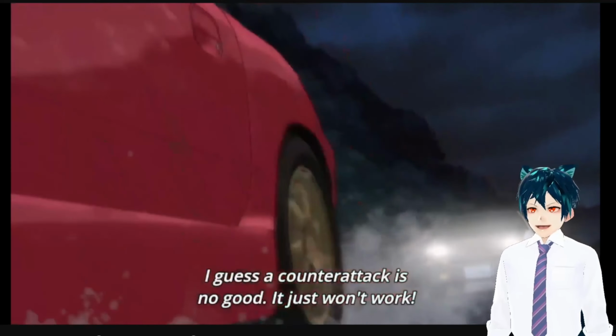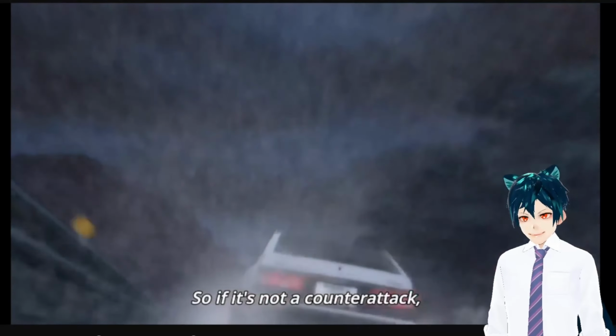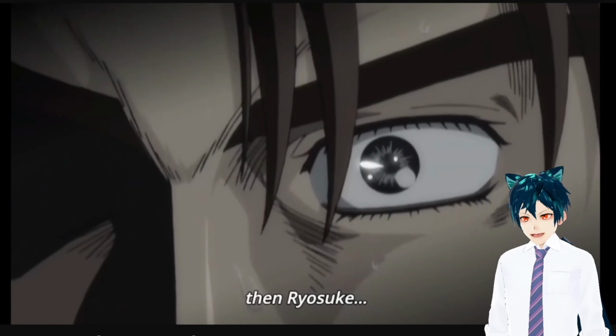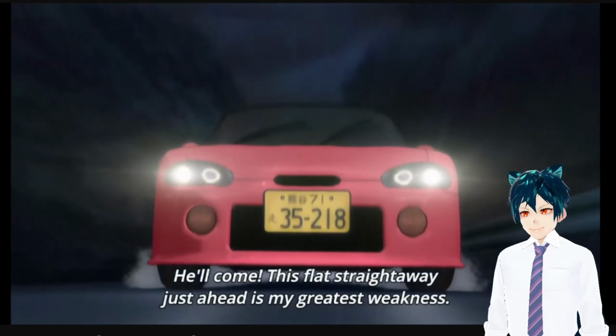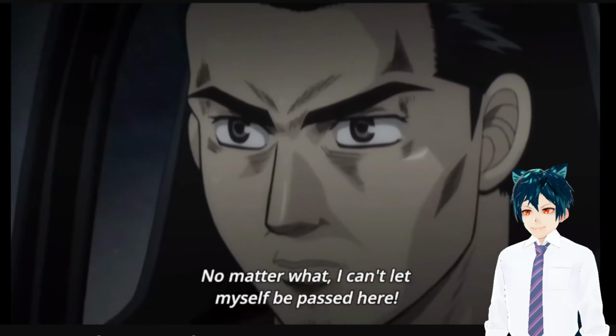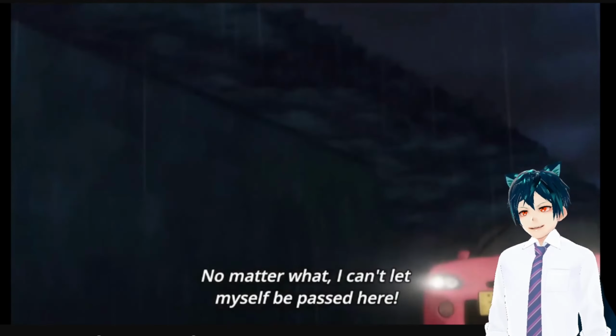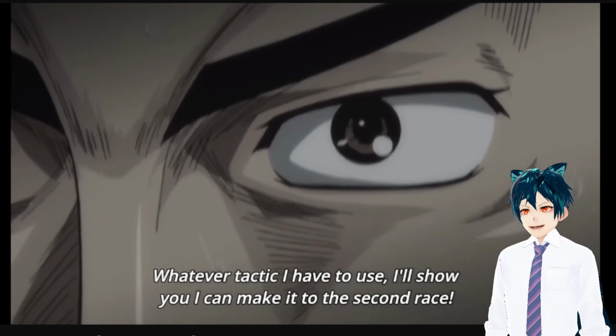Hold a little further back. The counterattack won't work. If that's the case, if it's not a counterattack, then Ryosuke. He finally figured it out. I have no idea what the hell it is, but he figured it out, so that's what's important. Just ahead is my greatest weakness. No matter what, I can't let myself be passed here. Whatever tactic I have to use, I'll show you I can make it to the second race.